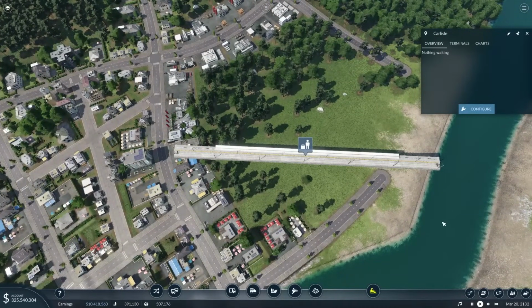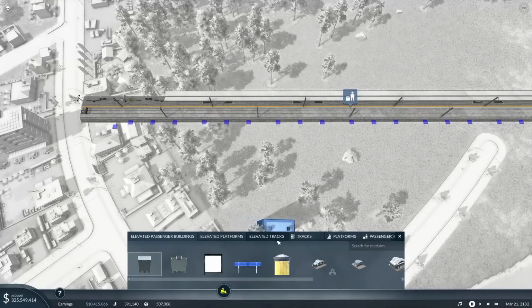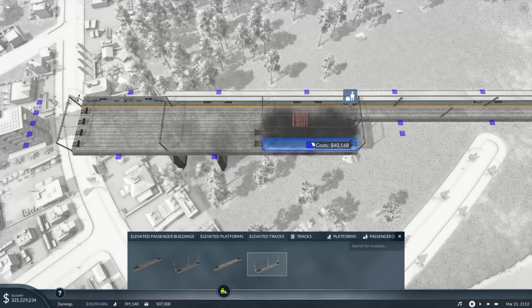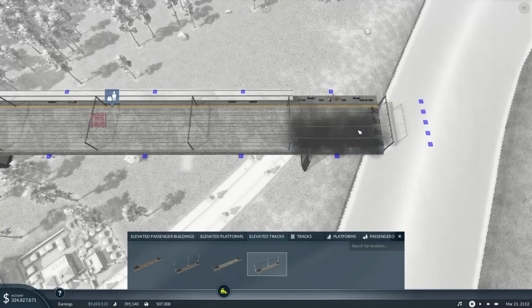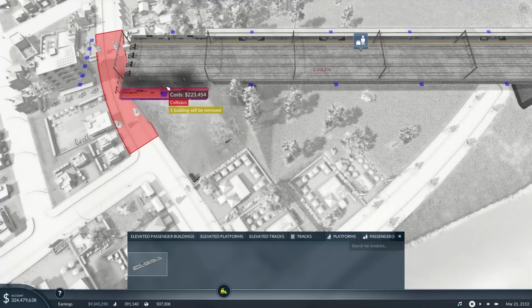Right, I'm going to do the whole of this right now, currently paused, because we will probably most likely see major issues. So we're going to do our normal system, 4 tracks in the middle, which means we get our bypassing route, because if we ever implement cargo to use the same line, we have the ability for them to literally not have to wait for the passenger trains, completely bypass, no issues.